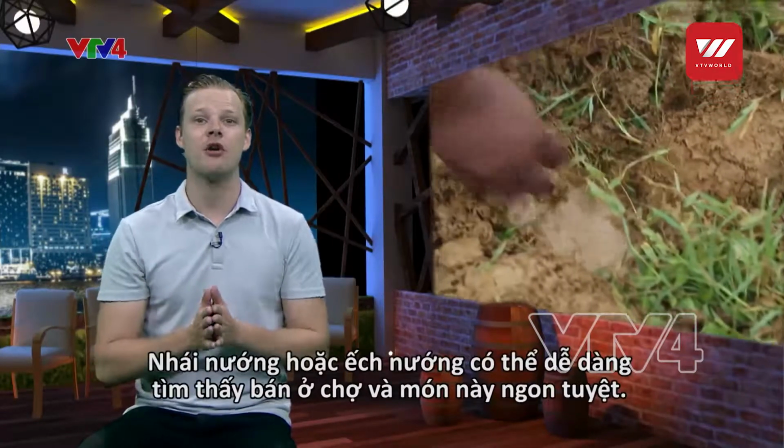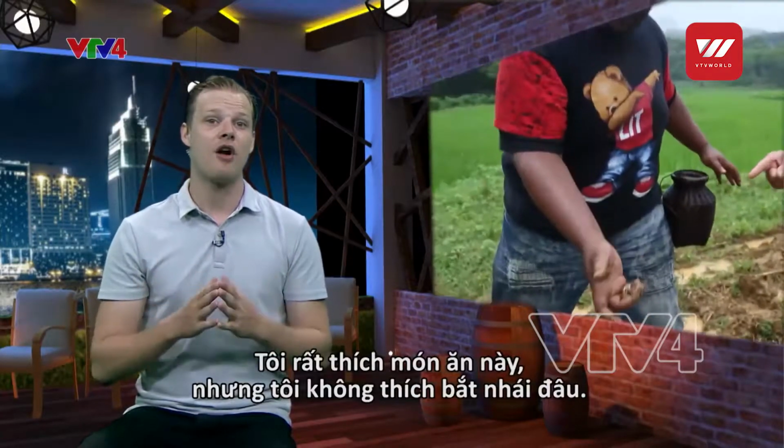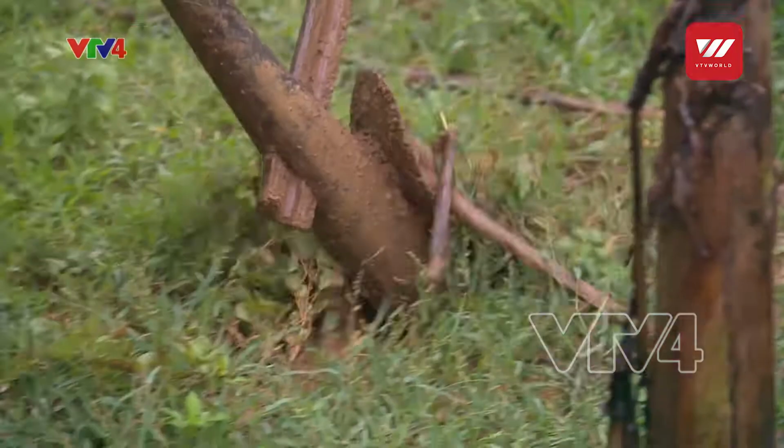Whole barbecued frogs are a common sight in Vietnamese food markets and are surprisingly great. I like frogs, but I don't like catching them. I'm wondering if our chef is able to do so.